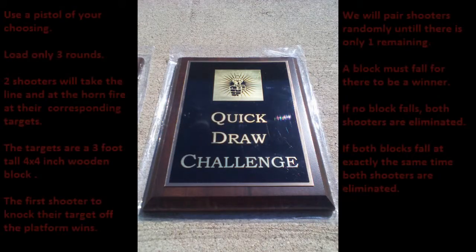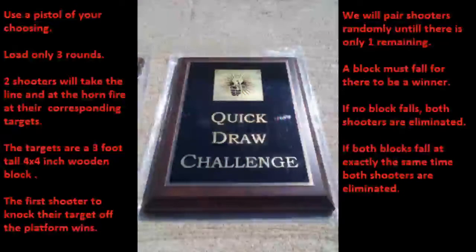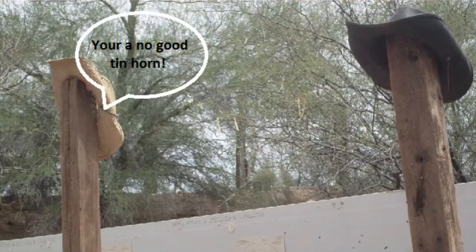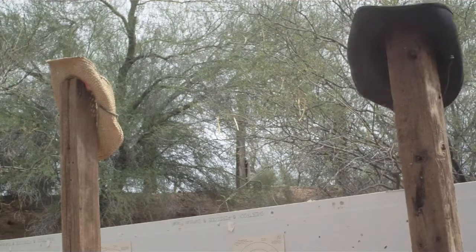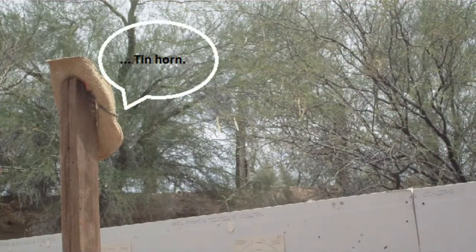And finally, our quick draw challenge. 2 shooters at a time will take the line from a safe position with 3 rounds of ammunition. At the horn, they will fire at their corresponding target. Our targets are 3-foot tall, 4x4 posts, wearing hats. Meet our target. The first shooter to knock over their target wins. If no targets are knocked over, nobody wins. If they both drop at the same time, both shooters are also eliminated.